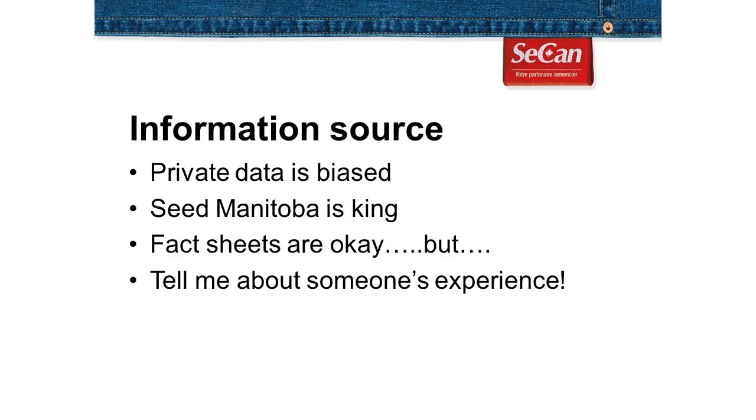So more and more what I hear from both retail and farmers is, private data is always biased. Even though I'm hiring out third-party research people like AgQuest and Keith Murphy to do my trials, my yield charts are always seen as most likely biased. Every company has the best products.